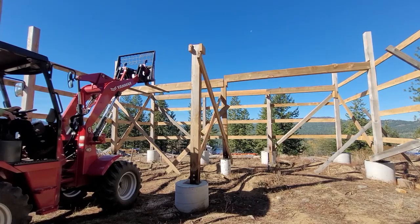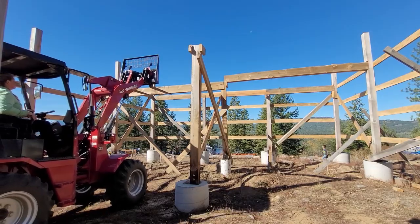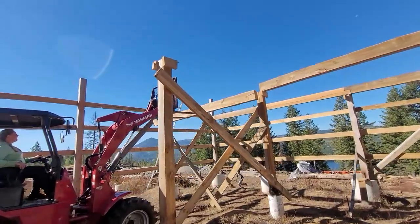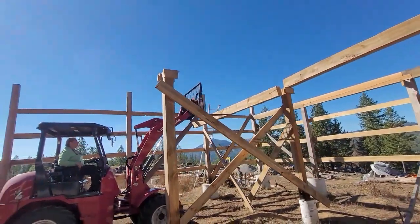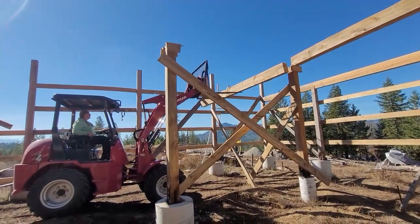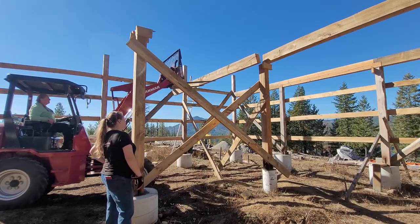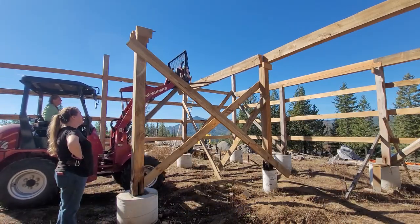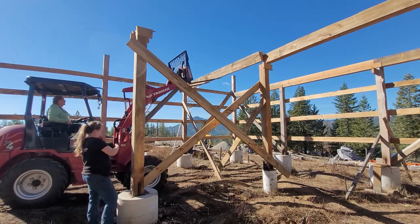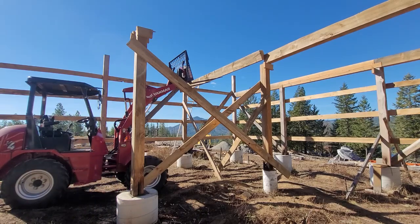But there are so many firsts on this build for me, and luckily we haven't had any injuries, and we've done really well, but there's so much potential here for somebody to get hurt, and our biggest goal is that nobody gets hurt on this build. So my grandbabies know not to come inside the barn when the tractor's moving, and we keep just trying to figure this out.